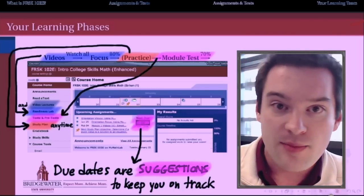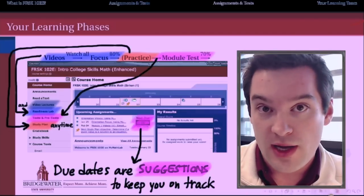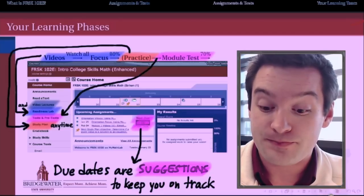So it's okay to get behind by a day or two. You can still catch up at a later date. So you can continue working on any assignment past its so-called due date. The due dates are mainly just there to keep you on track to finish the course this semester.